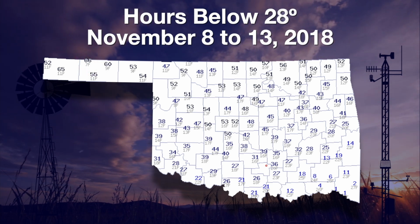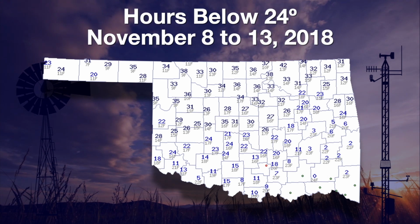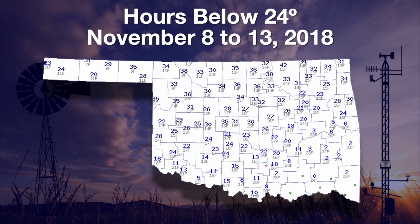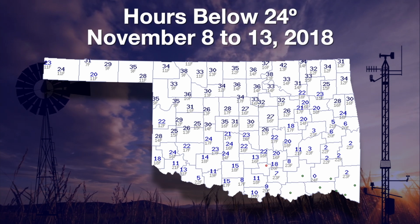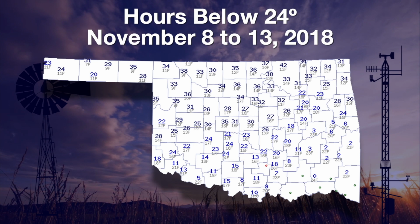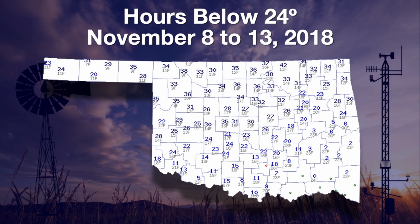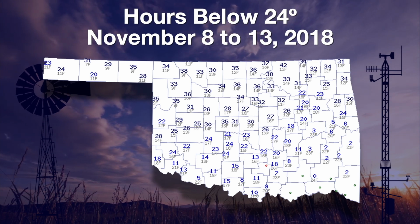Drop that mark down 4 degrees, so the hours below 24 degrees. Southeast Oklahoma escaped that really frigid air, but we go from 5 to 10 hours down in parts of southeast Oklahoma, up to 30 hours in central Oklahoma, and then the same about up into north central Oklahoma, but we do see a few 35s, a few 36s, all the way up to 42 in northern Osage County.